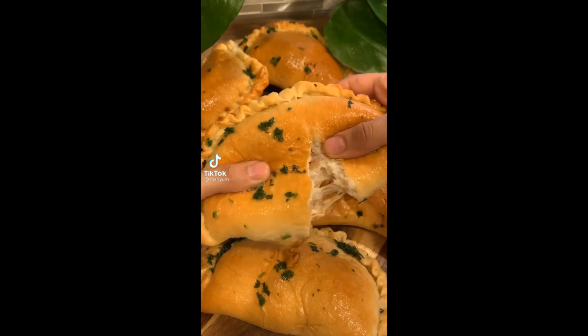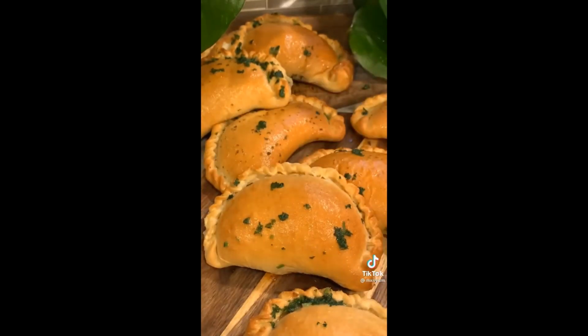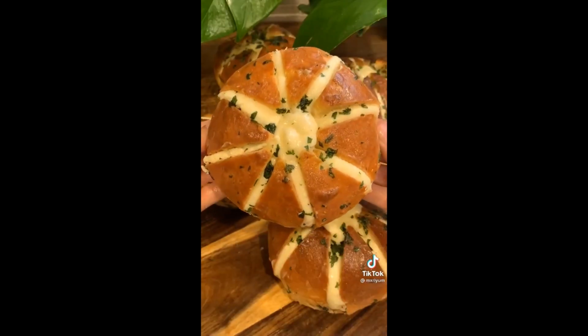Hi, my name is Miriam and I'm addicted to carbs. Here we have some buffalo chicken calzones, some Korean cream cheese garlic bread. You guys don't understand how happy it made me. It came out so good.